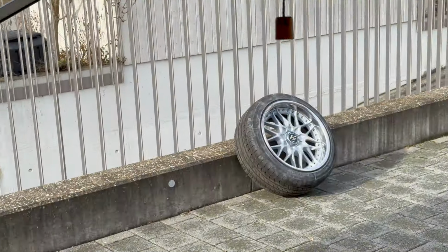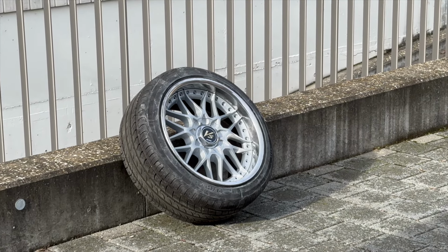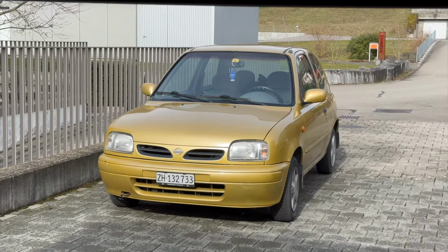So in terms of quiet progress, hello, I have polished the wheel. It is not the best. I'm not so happy with it, but it's all it's going to get because, well, I hate cleaning, polishing, and all that kind of stuff. It'll do. And there's Momo's little micro.